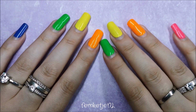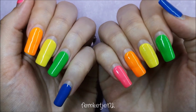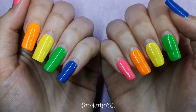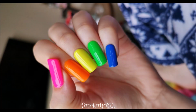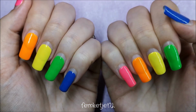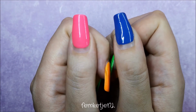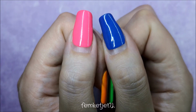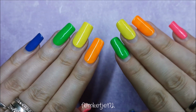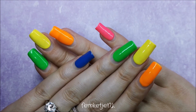Hi, my name is Femke and in today's video I wanted to give you an update of my gel polishes that I wore for over 4 weeks when I went to my Asia trip. Here is the picture that I took after I just applied the gel polishes, and you guys have been asking me, how do your nails look? Have they grown out a lot? How do the gel polishes actually last? And I have to say I am so extremely impressed about how well these lasted.